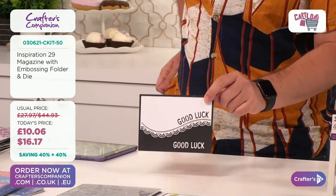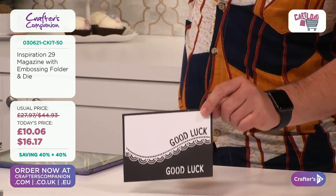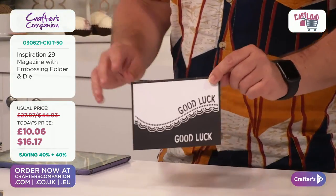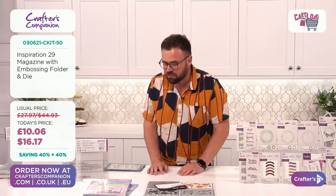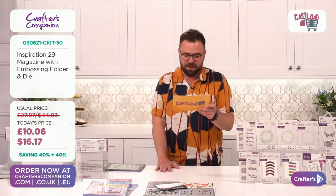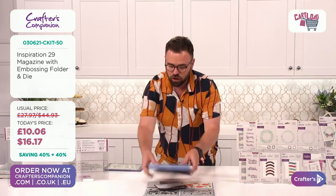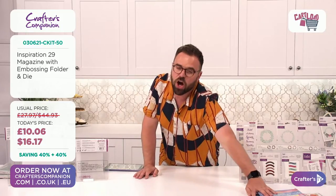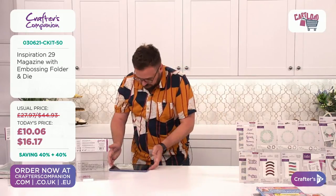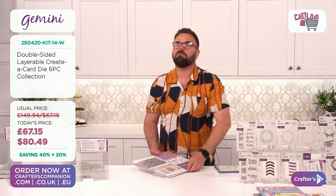And you're also going to get the good luck edgeable, the modern word edgeable. So you're getting all of that for £10.06 or $16.17, but it gets even better. Oh yeah, because platinum members pay £8 and change or $12 and change. Amazing. I'm not going to put that away because I'm going to be telling you about that a lot, because it is an incredible, incredible deal.